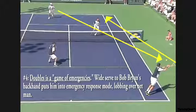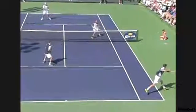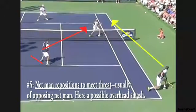If you're a club player, most club players, recreational players, and even high school and some college players have a weaker backhand volley than their overhead or their forehand volley. So this is a fantastic time to lob over the netman. Immediately we see that the lob is clearing the netman. Mike at the net here holds his position just long enough to see if the lob is indeed well enough hit that the netman is not going to take the shot.